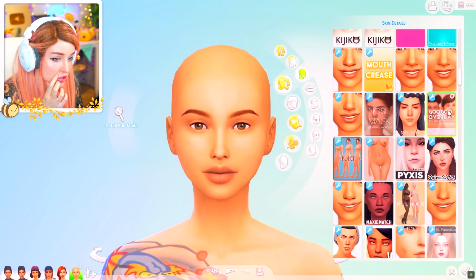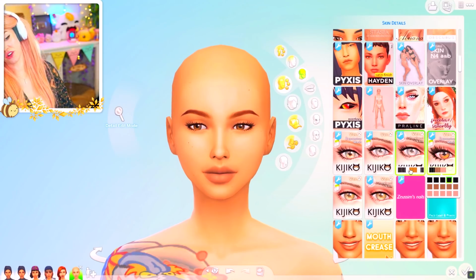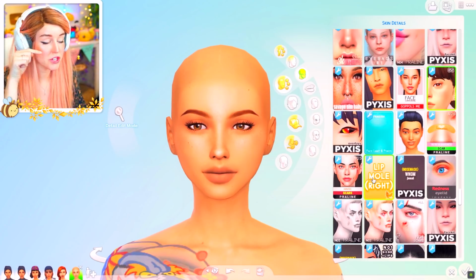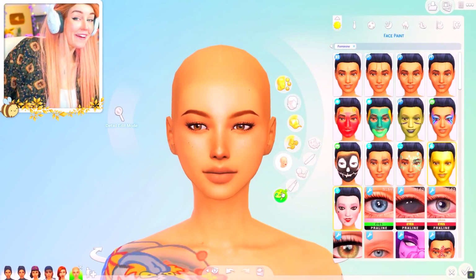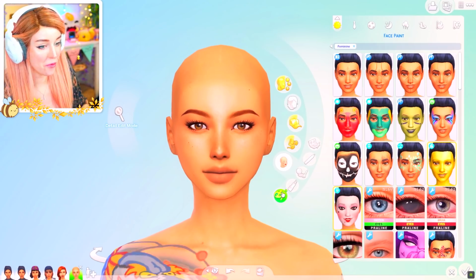So I'm gonna use this Goo Goo overlay here combined with some pretty chunky eyelashes, just because I feel like it. That Skin Details added an upper eyelid, which the original sim did not have. So I'm gonna use this eyelid overlay just to take that away again. And then all of my sims today have had brown eyes. So if you have brown eyes, you're probably feeling very represented right now, which we love.